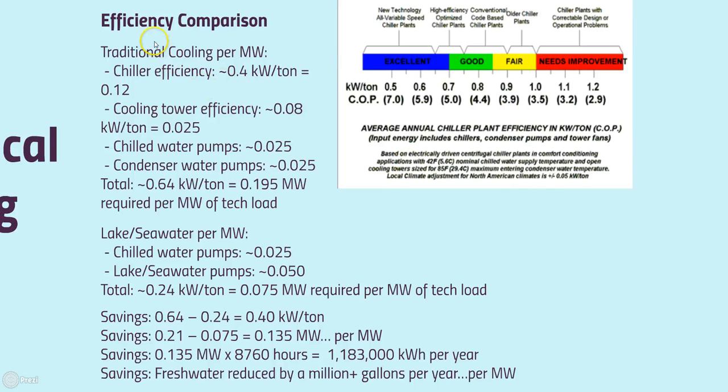Last time we talked about the efficiency comparison using traditional mechanical cooling as seen here with the lake and seawater cooling. And just to reiterate, we're saving over a million kilowatt hours a year. So if you think about being, say, about 10 cents a kilowatt hour or even 5 cents a kilowatt hour, you're saving $100,000, $50,000 minimum a year on just your kWh. Your fresh water is also being reduced again by millions of gallons as well.